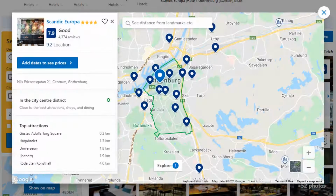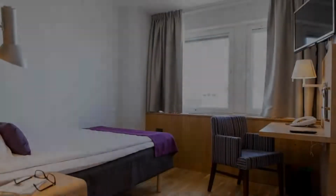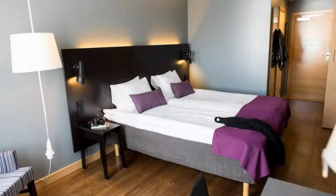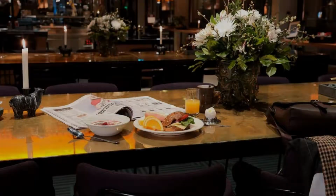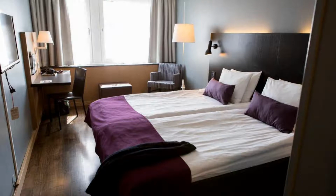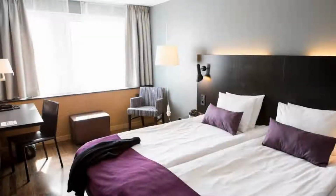Number 7. This is a 4-star hotel. The location of this hotel is first class and guests love walking around the neighborhood. Check-in time is 3 p.m. and check-out time is 12 p.m. Guests are required to show a photo ID and credit card at check-in. Pets are allowed in this hotel.